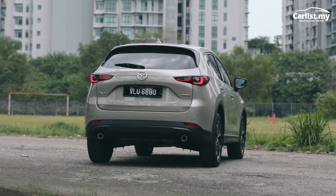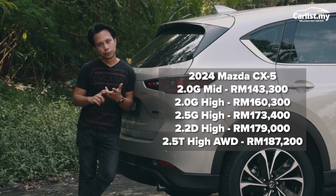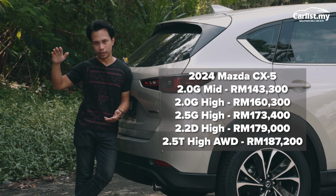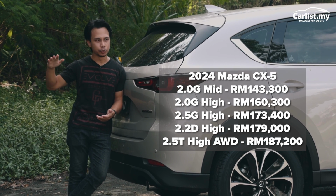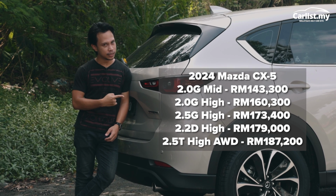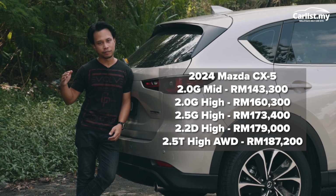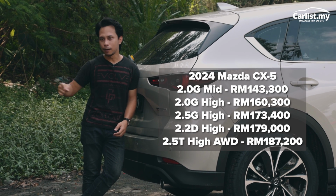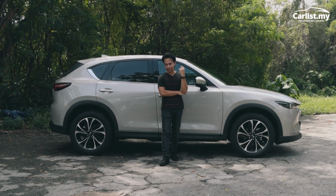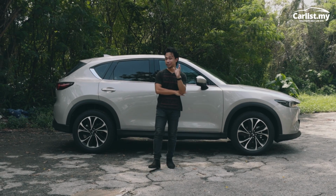That kicks off with the 147,000 ringgit 2.0 mid, but then you have also everything up from that, which is a high trim. So you have the 2.0 high, the 2.5 high, the 2.2D high, and also the 2.5 turbo high. And that one, the 2.5T, having all-wheel drive. I think this diesel is the sweet spot in the range, and I'll get into why.